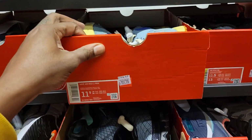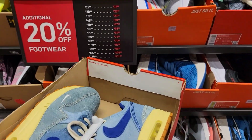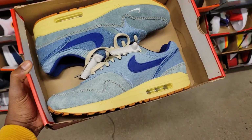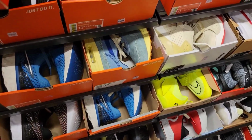That's crazy. It's crazy because they got the Air Max 1 Premium Dirty Denim in a few sizes here. 109. Put that right there. Makes these 87 bucks. 87 bucks, normally 130 for the Dirty Denim Air Max 1s. Let me know if that's a steal. Size 11.5 right here. Another one right there.